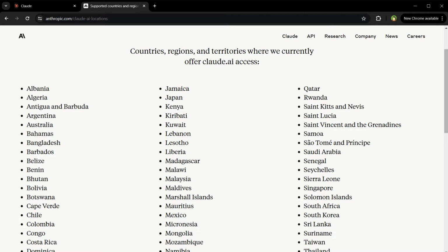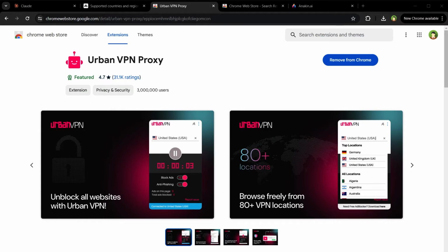This is strange, but anyways, I wonder why services try to exclude regions when they can be easily accessed using VPN. Anyways, if you cannot use Claude AI, just use VPN. So you can use any suitable VPN to access Claude AI. You can also search Chrome Web Store to find VPN extension such as Urban VPN.